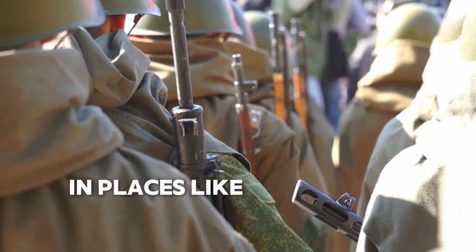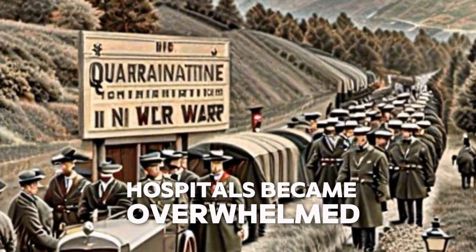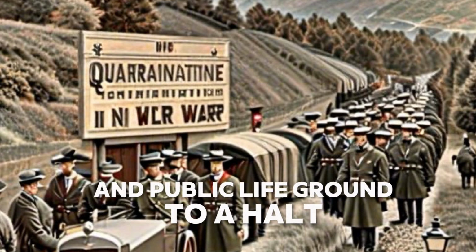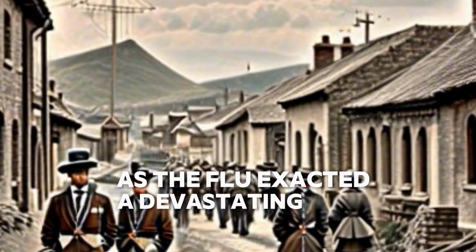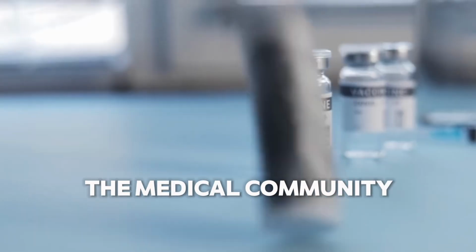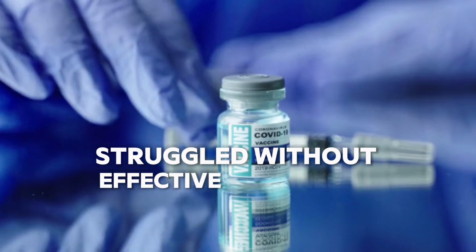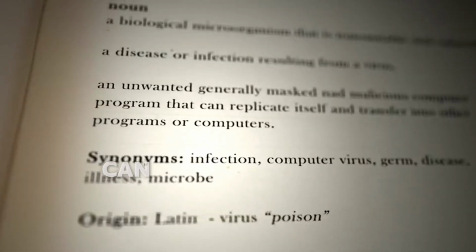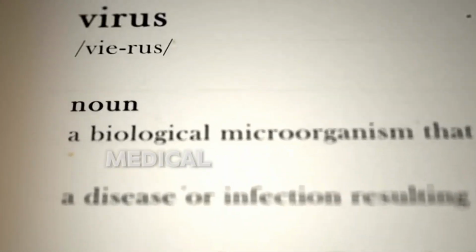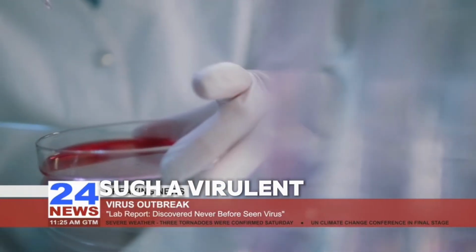In places like Philadelphia and San Francisco, hospitals became overwhelmed and public life ground to a halt as the flu exacted a devastating toll on communities. The medical community, unprepared for the scale of the pandemic, struggled without effective vaccines or treatments. Can you believe that at that time, medical science was limited in its ability to combat such a virulent virus?